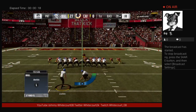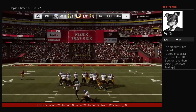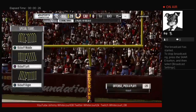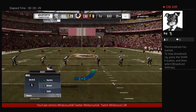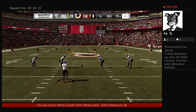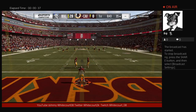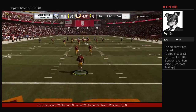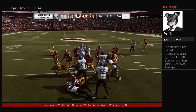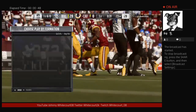Zerline now for the PAT. Zerline good with a PAT. And a rout is on here in this first half. Zerline out now to kick this one away. That's fielded in the end zone, and he'll get across the 20 before he's brought down at about the 23-yard line.